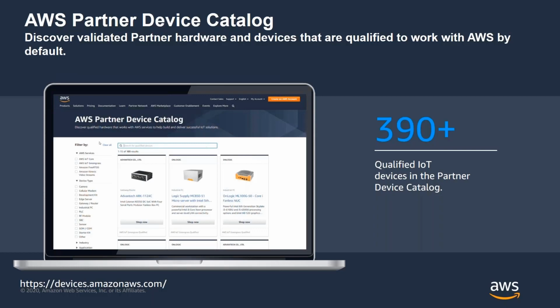The choice of AWS embedded hardware from our curated catalog devices from APN partners can help make the rollout of your IoT projects easier. AWS devices listed in the AWS Partner Device Catalog are also available for purchase from our partners, so you get started quickly. You can filter by device type, industry, region, and more to help you quickly find the right hardware for your requirements. With hundreds of devices and more being qualified all the time, the device catalog helps you build and deliver successful IoT solutions.